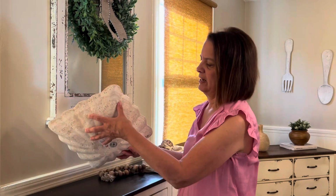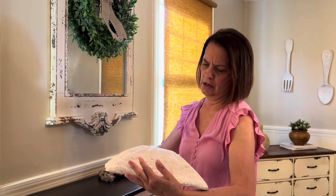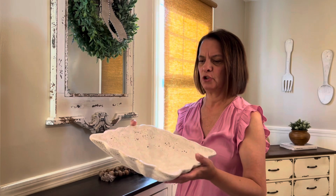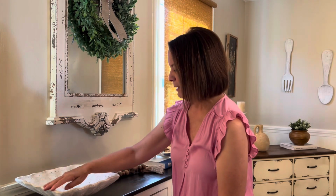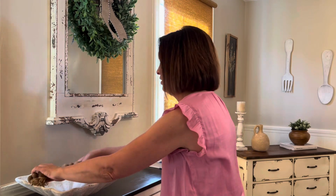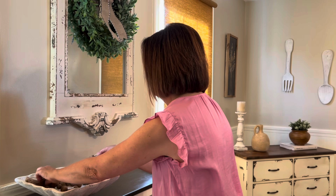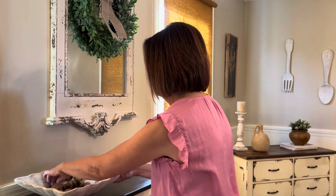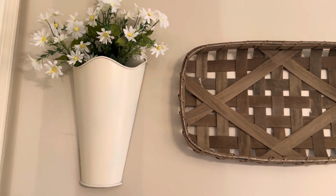And I have this. I got this at HomeSense a long time ago. It was $30, but that's a good size bowl. I remember splurging on that. Look at the scalloped edge. And I'm just gonna place these in here. Something like that. I don't even remember how I had them. I really don't, but all right, that's good enough. Here. And here's everything we did.